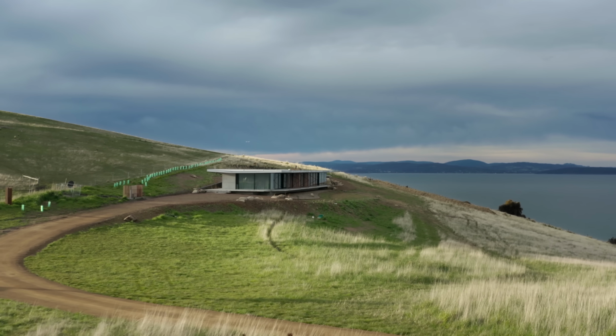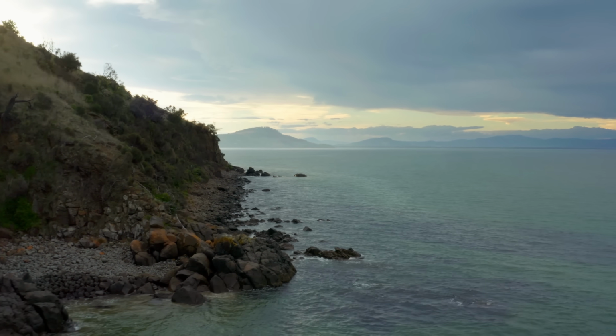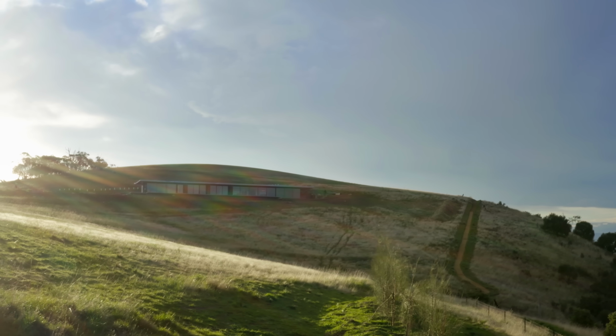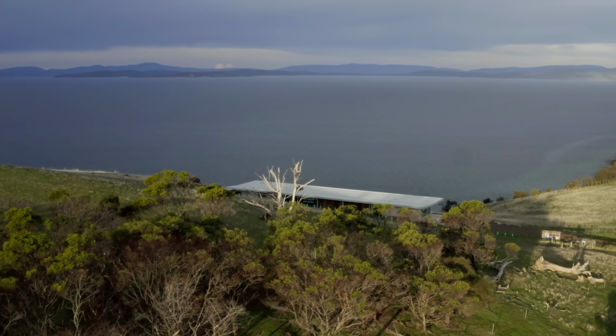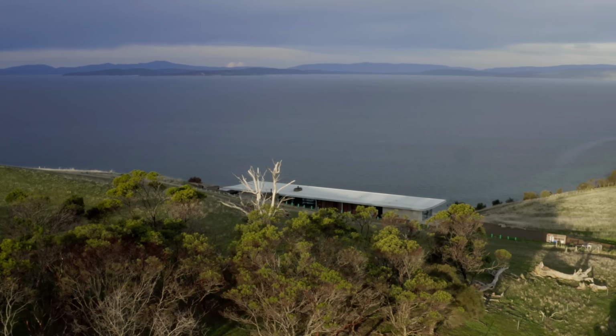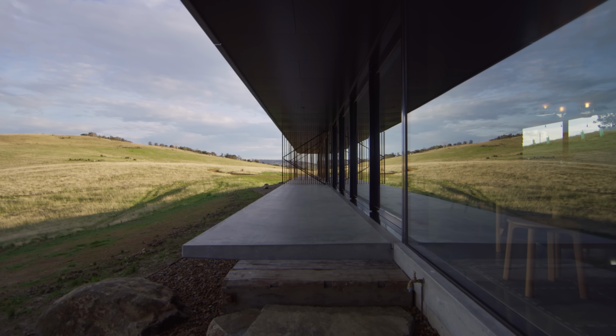The point is in Southern Tasmania, and it's an amazing piece of empty, windswept farmland with incredible views out over Frederick Henry Bay, which was quite a thing to have to contemplate in terms of inserting some architecture here.